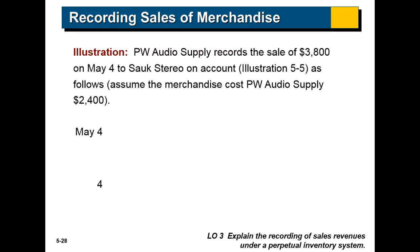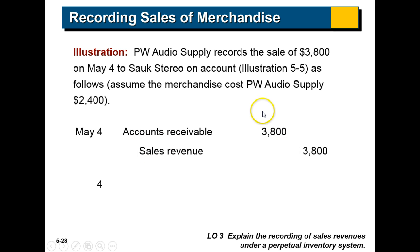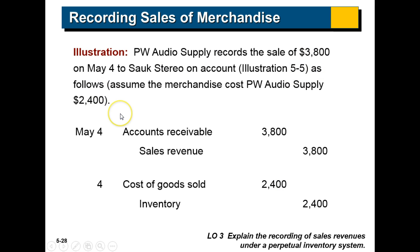PW Audio Supply records the sale of $3,800 on May 4th to Sock Stereo on account. As follows: assume the merchandise cost PW Audio Supply $2,400. So they sold the goods of $3,800, but it cost them $2,400. So the first thing they need to do is show accounts receivable of $3,800 in sales revenue, but they also have to take that inventory of $2,400, take it out of inventory, and show it's a cost of sales or cost of goods sold. That makes sense, guys? So on one half, we're showing the sales price of the goods, but then they have to take the cost of that inventory and get rid of it and show that it's sold now. Okay?